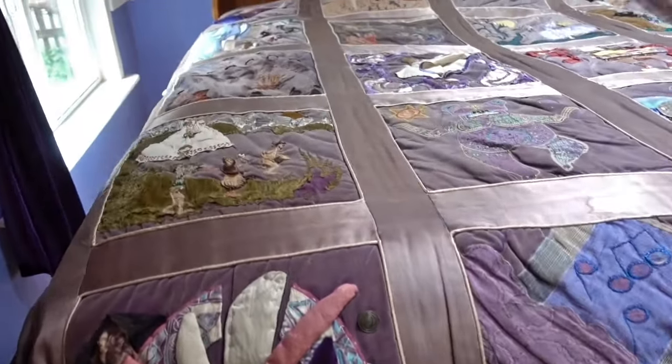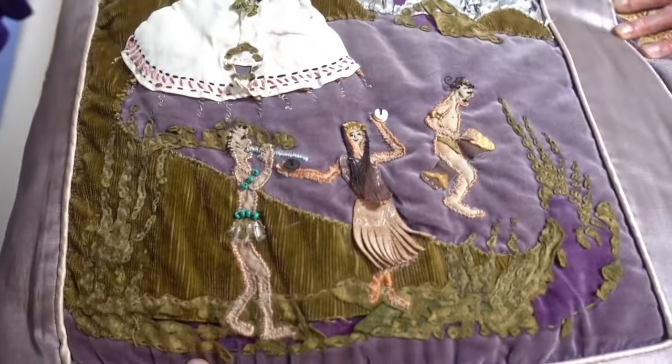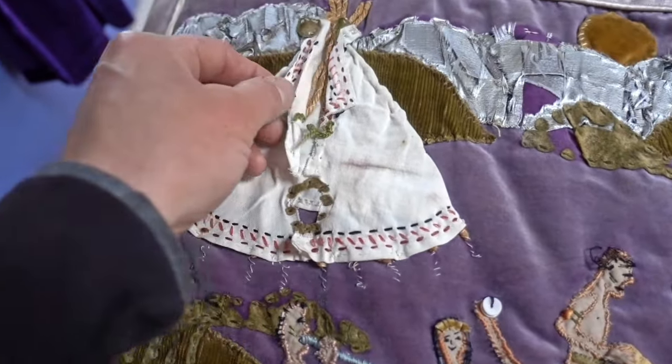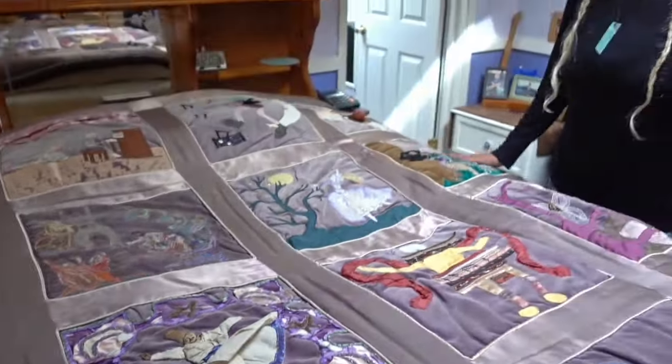So I made 10 quilts. I made 10 squares. This square is mine. The theme on this one is music and dance. Look at them. They're just unbelievable. Yeah, I remember when you made this, I used to unbutton it and button it. Yeah. They auction them off.